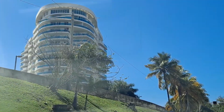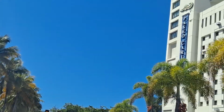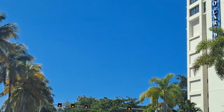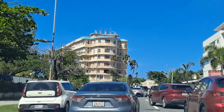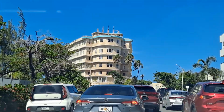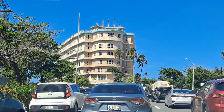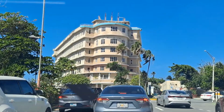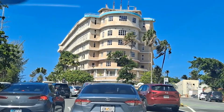If you enter to the number 1, that is the area where the cruise port is, the Plaza de Armas are, and where the parkings are. So you will see a lot of parking in that area. I think they have like 4 parking. 4 of them are in buildings, and the other one is at, oh my god, La Puntilla. I almost forgot, La Puntilla. So La Puntilla is where the Paseo La Princesa is.